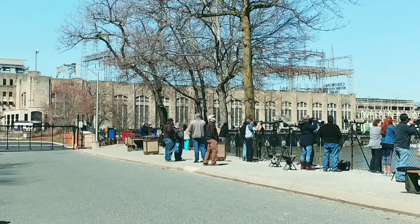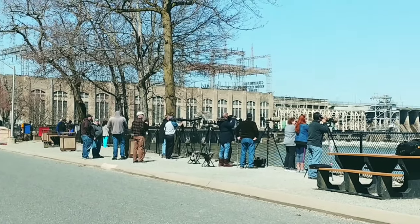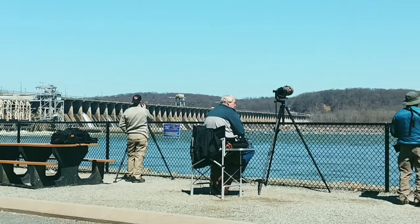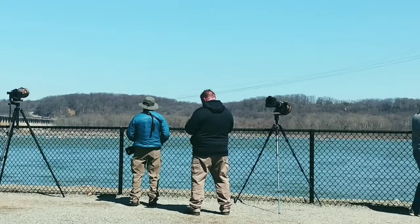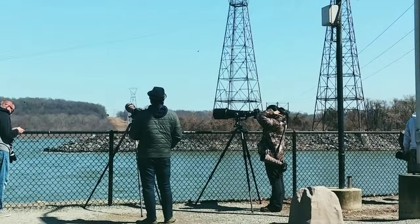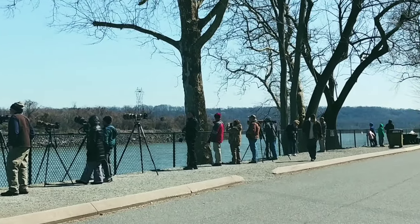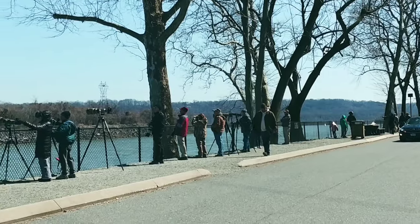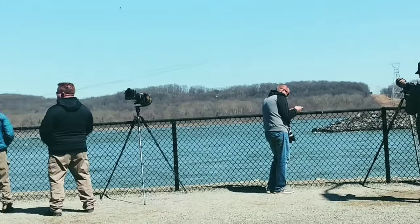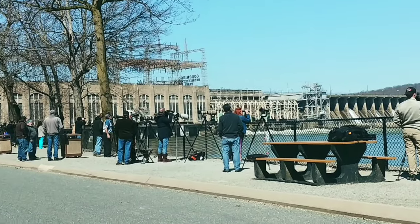Again, just another look at all the people up here, many with really expensive cameras waiting to capture a good shot of a bald eagle flying around, which I imagine has to be pretty tough. With cameras like that, though, you can't go wrong, can you?